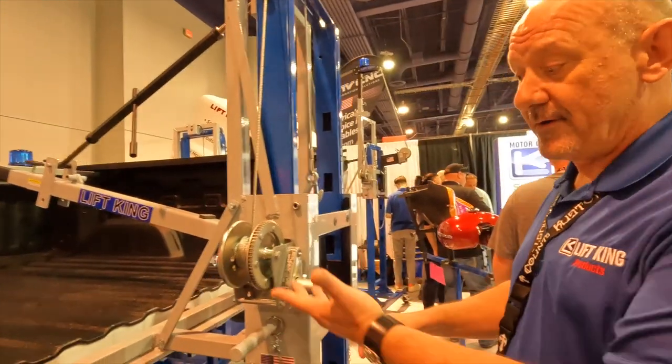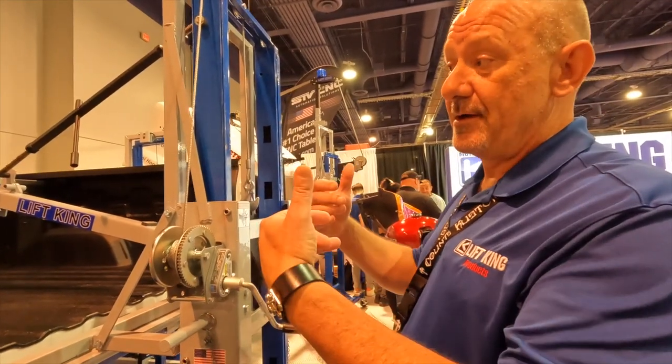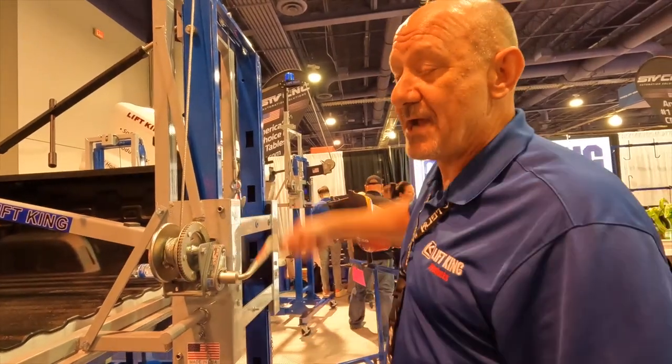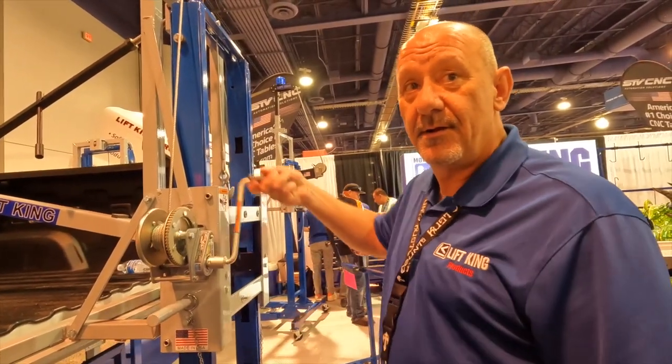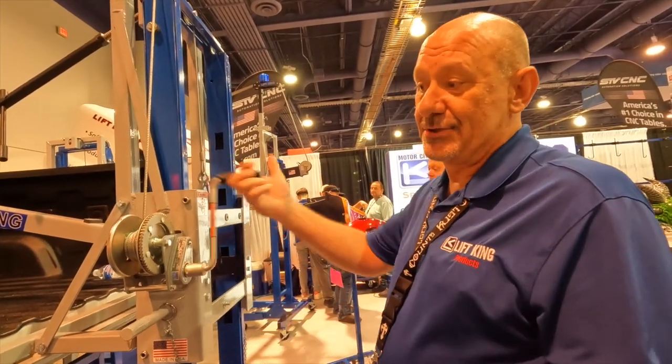And I'm going to come over here, and this is a 1,500-pound brake winch, lifting even a dually bed at maybe 360 or 380 pounds with absolutely nothing to it. I mean, it's that easy, and I want to let it down. There's nothing to it.